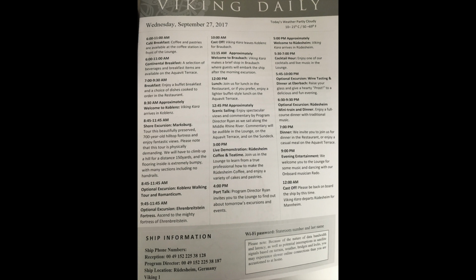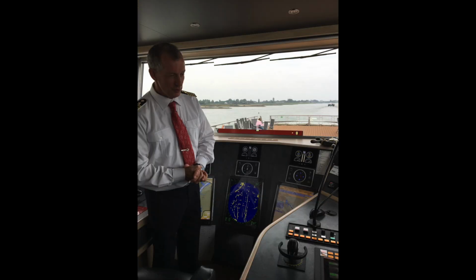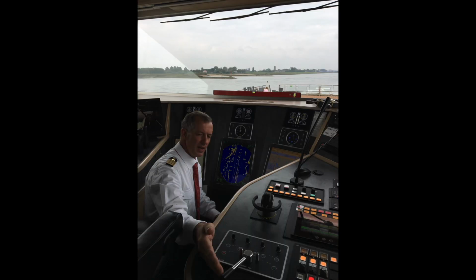So my next tip is going to be to sign up for the wheelhouse tour when you arrive on the longship. It's a fun tour with the captain, only allows about 6 people at a time, so you do have to sign up with the concierge. The captain will explain how he uses the GPS system, and it's used with the river markers there on the Rhine.